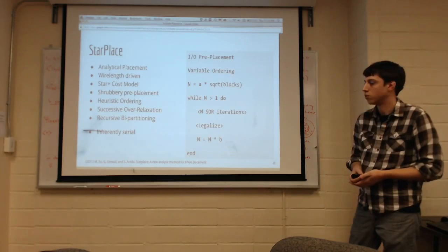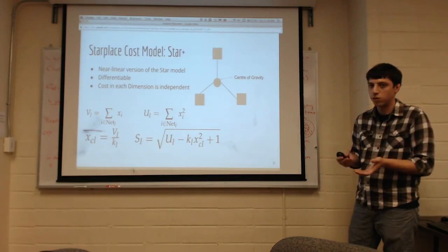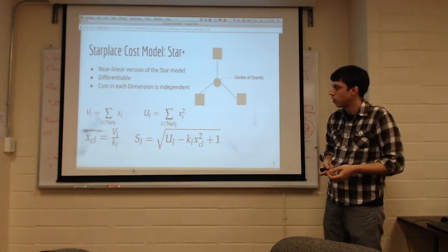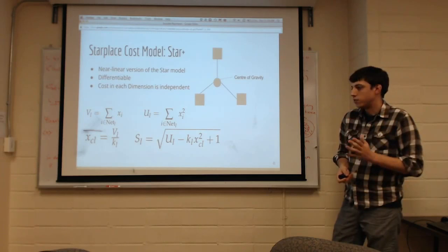So again, we use the star place cost model, which is a variation on the star model. So we take a hyper edge and we replace it with a graph by adding a new node. So instead of these three blocks here being connected together with a hyper edge, they all connect to a new node that we've added, which we call the center of gravity. The cost is independent in each direction. We compute the x cost independent of the y and solve for them separately as well.